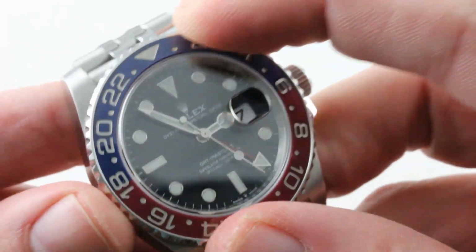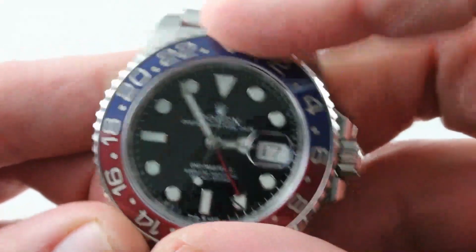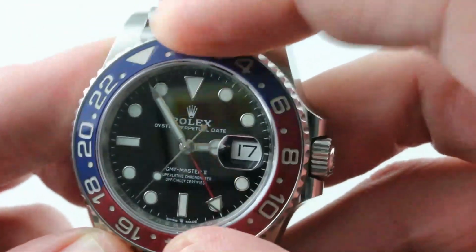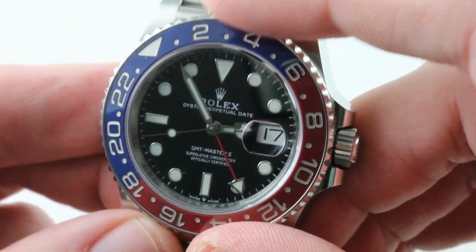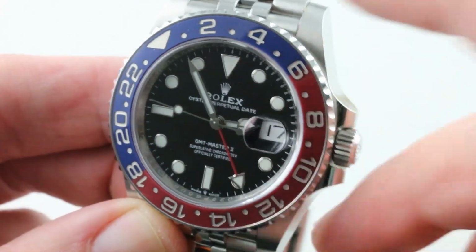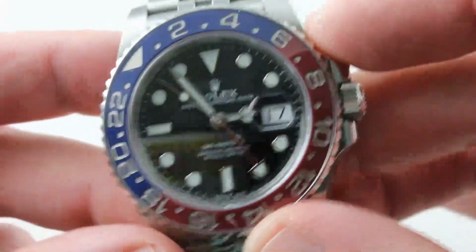The bezel gives you the ability to offset from GMT, so if you do set that 24-hour second time zone to Greenwich Mean Time, you can then use the GMT offsets, so GMT minus time zones or GMT plus time zones, to temporarily read 3 time zones off the dial. The first GMT Master bowed in late 1954, but the first GMT Master II, with a true independent second time zone, bowed in 1983, by which point the watch was less of a pilot's watch and more of a traveler's watch for those who fare by air.